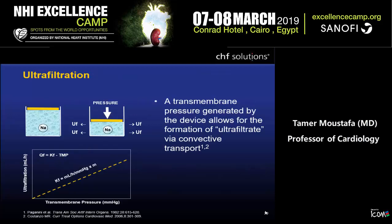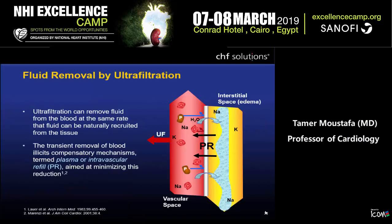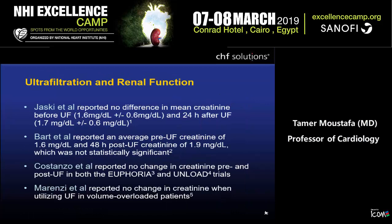And this is about the mechanism. A transmembrane pressure generated by the device allows for the formation of ultrafiltrate via convective transport. The fluid removal by ultrafiltration, at the same time, the transient removal of the fluid elicits compensatory mechanisms termed plasma or intravascular refill, aimed at minimizing this reduction. What is the relation between ultrafiltration and renal function? All the papers and studies documented that it is safe and does not affect renal function.